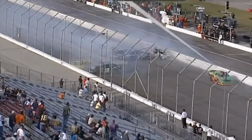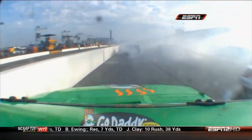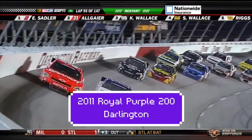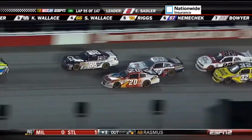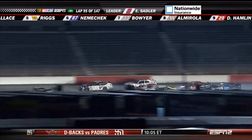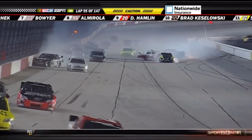What is it about the straightaways that they keep wrecking in? Sean Case, the 39. There's Brendan Gaughan. But I think this all started back. Interesting here the next few laps. Three wide, look out, contact. There we go. The 88. That can't be good. He's around, hits the wall once, another car spinning down the backstretch. That's Brian Scott, Ryan Truex, Brad Keselowski. He's involved. There's Almirola again into the wall.